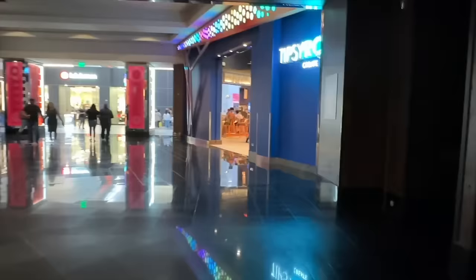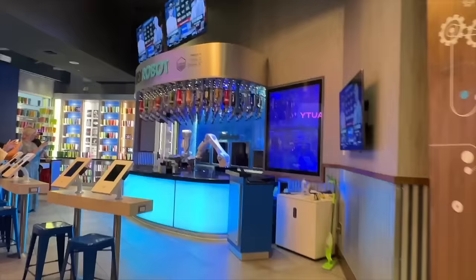Tipsy Robot. Create drinks. Now remind y'all, this robot makes drinks for you. We definitely coming back here. Definitely.